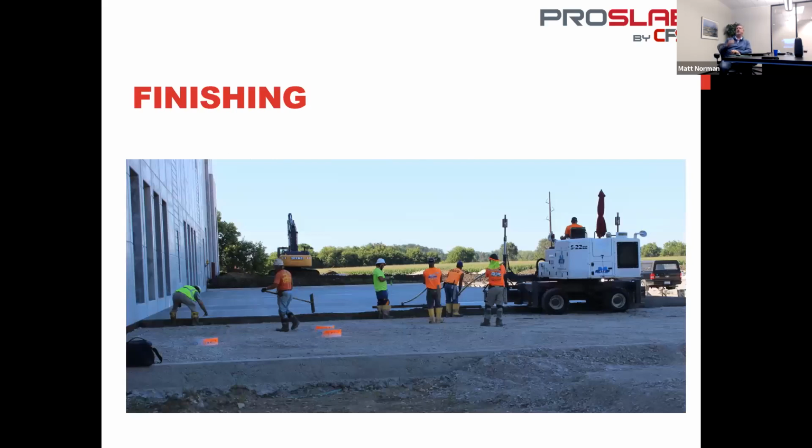When it comes to finishing, as we talked about, the laser screed, all typical procedures are pretty much used. This is an exterior paving project that we did up in the West Chicago area. In this case, they're using the laser screed to strike it off, a bull float to float it, and then right behind it coming with their brush.